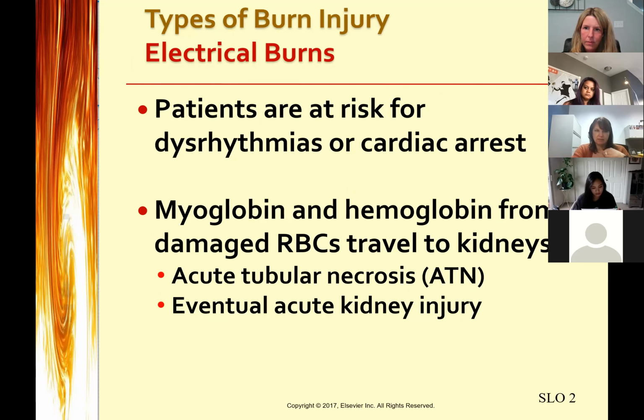I had a patient with that last semester. He had been doing a kitchen reno and reached into the wall and grabbed a wire. And it was cardiac arrest just immediately. His wife did CPR, but he was without oxygen for so long that by the time he got to the hospital, he was brain dead. Very brain injured. Yeah.